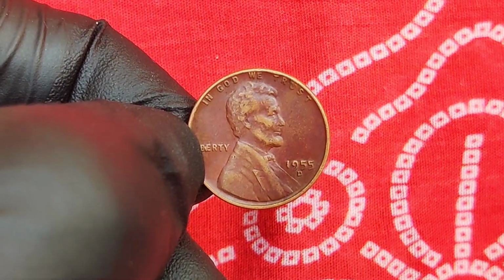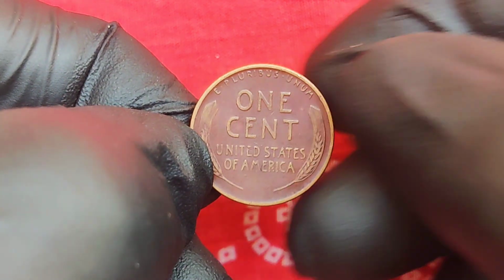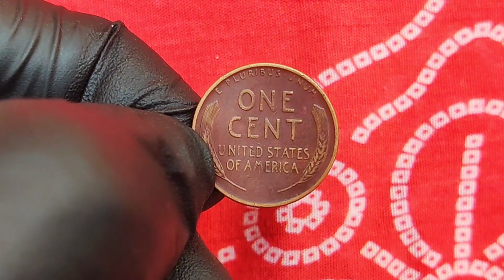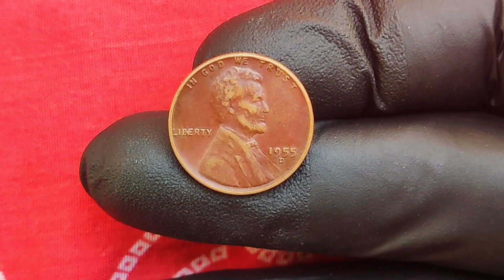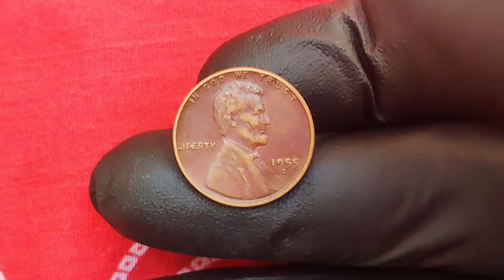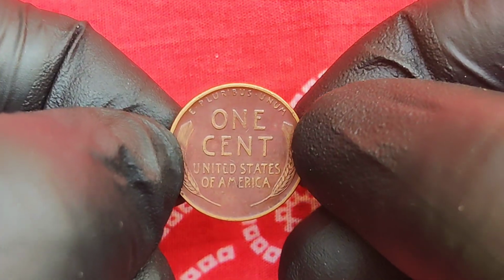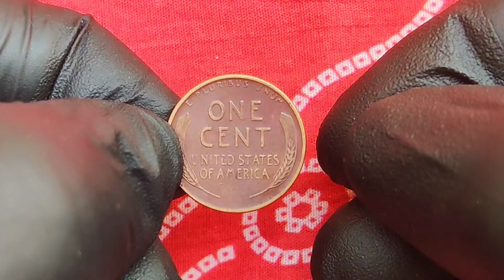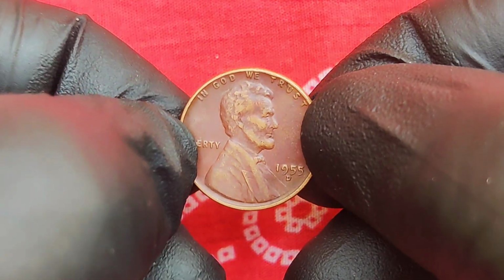The 1955 with D Gray Waves wheat penny isn't just a rare find, it's a visual poem, a whisper from America's post-war heart. A symbol of how even the simplest objects can carry the soul of an era. This coin has crossed generations, traveled through hands and time, and yet it still speaks softly, proudly, in the language of collectors and dreamers. If you ever come across this coin, remember, you are not just holding history, you're holding a miracle in metal, a piece of the American dream preserved in copper and time.